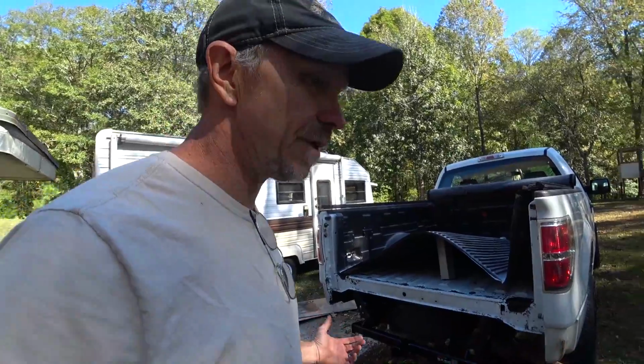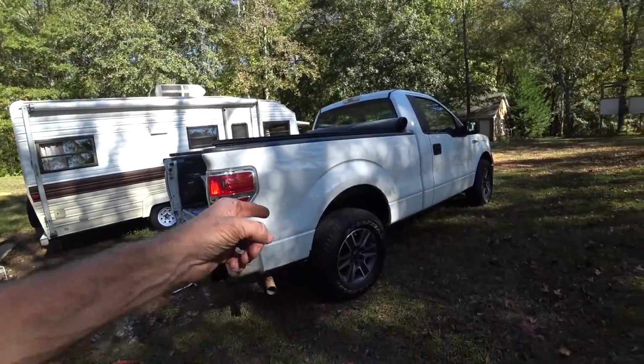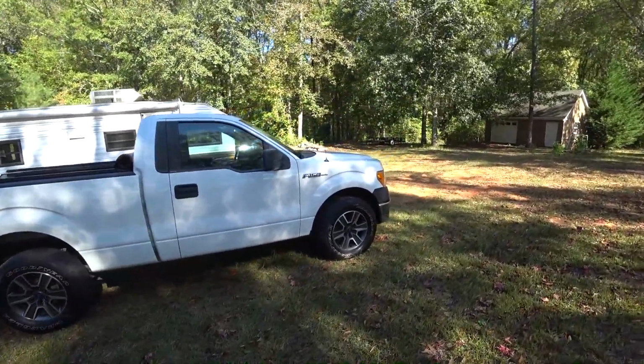I mean, if anything, it's because of the randomness. I like this little truck though, man. This is pretty cool. It's just what I need.